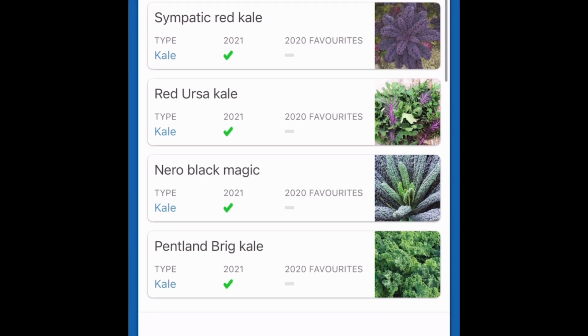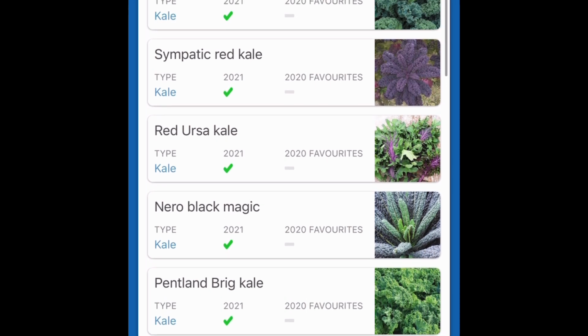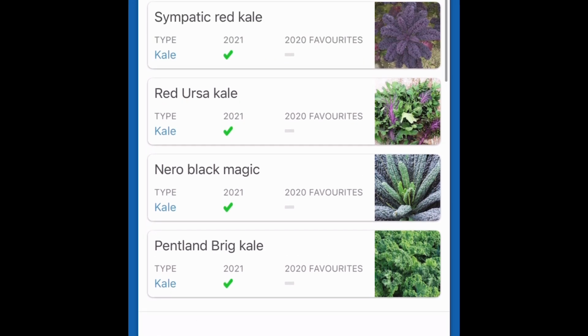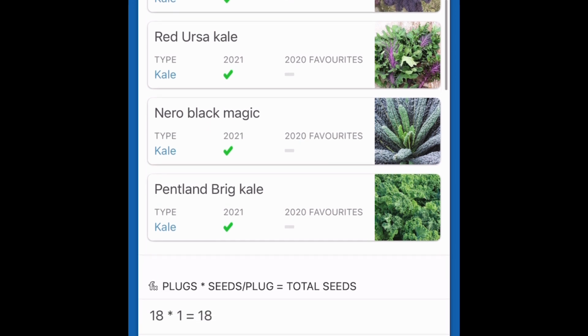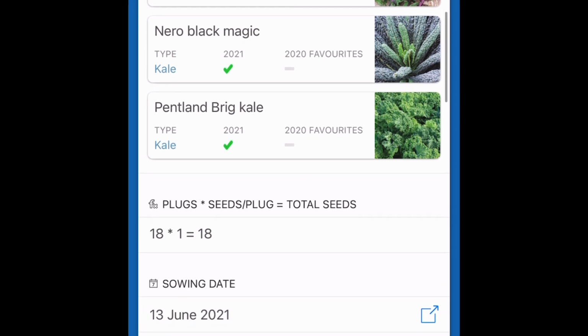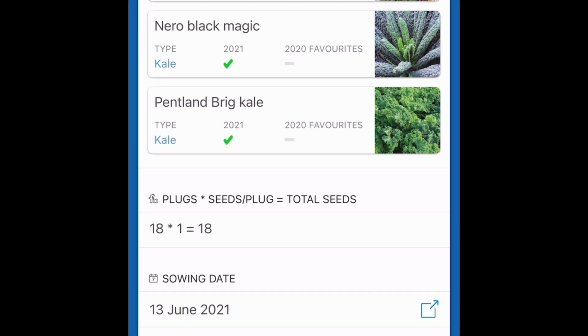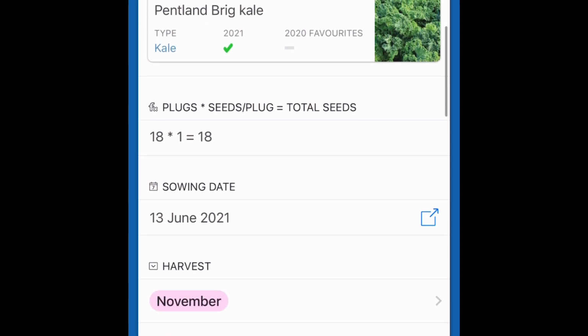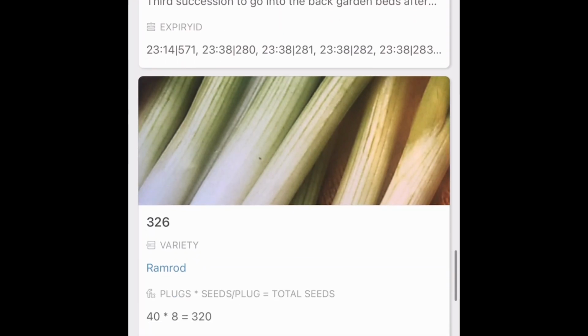And then I do like these red kales as well, and so that's particularly this Sympathetic Red, but I might do some other red varieties as well that are not on this list right now. And Red Ursa, that's a really nice sort of not crinkly, but ruffled kind of feel to it. That's really nice. Black Magic, which is my favourite of the Tuscan kales, and Pentland Brig. That's another one that's really slow to go to seed in spring, so I really like that. What else have we got?